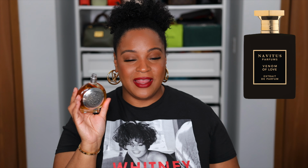But what I was going to pair this with is Venom of Love by Polina Shar and Navitus. I paired those two together. It just gave Venom of Love a little extra base to it, a little bit more because of the woodiness in here. So I was like, oh, that layering combination, I am here for. It just deepened it up. It made it a little bit more grown, like strong daddy.